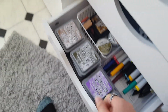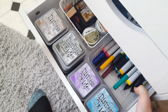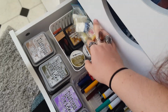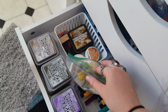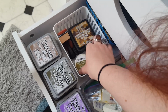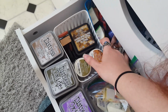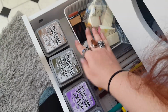This drawer houses mediums that I don't use as often, but I still want to keep. And apparently there's something stopping this drawer from coming out. So in here I have all of my Tim Holtz ink sponges. These are like the antique type ink pads. I have some antiquing wax here that's in there. In the back here I have all my alcohol inks. I'm not going to pull it out, but those are in there.